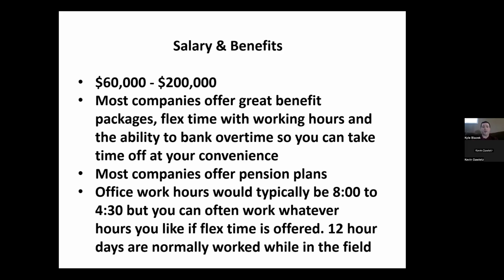I'd say most places would offer pension plans, and a typical work hours when I'm in Saskatoon would be from 8 to 4:30, but I'm likely not going to be in the office at 8 a.m. if I'm in Saskatoon, to be completely honest. I do take full advantage of working whatever hours I want, as long as it's generally within work hours. Like, say you wanted to show up at 9 or 10 o'clock, as long as you're getting done everything that you need to. And that's considered to be okay.